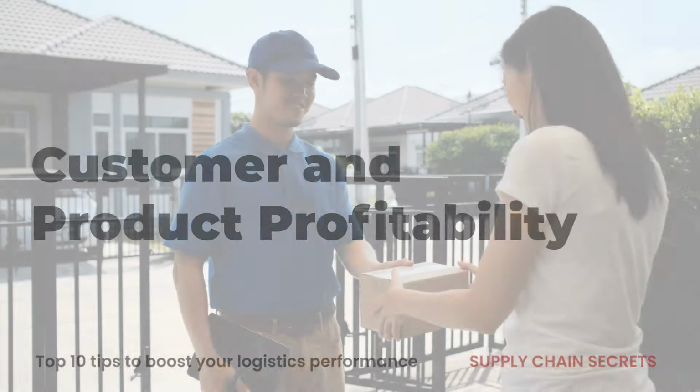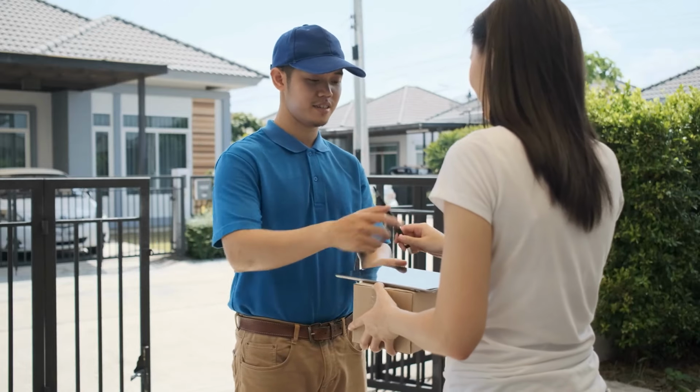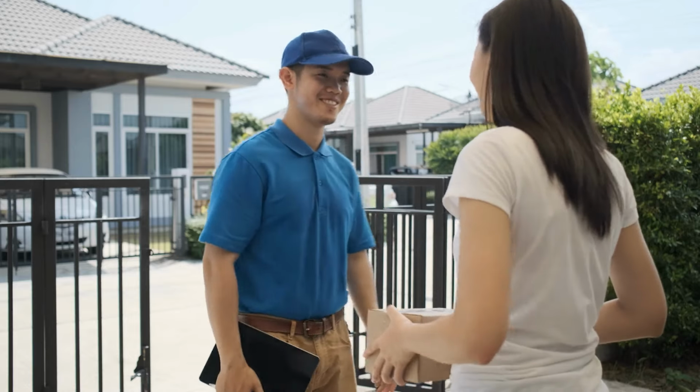And then finally, number 10. What do you reckon number 10 is? It's my favorite. Number 10 is customer and product profitability. Again, a huge opportunity area for most organizations. Most organizations are very good at measuring performance in aggregate. So you might know your supply chain costs as a percentage of sales, your logistics costs, warehousing costs, transport costs, and so on. Not a lot of organizations know their cost as a percentage of sales or their actual costs per unit, down to per order, per item, per customer, per region. Knowing that is an absolute goldmine of finding opportunity in your supply chain.